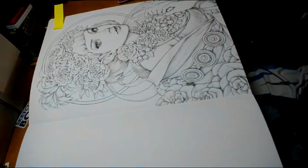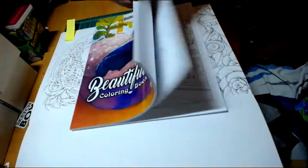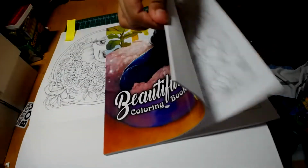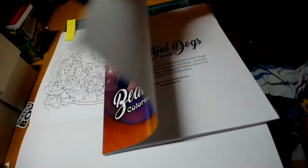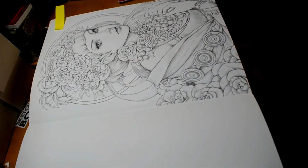The next one that came in is a beautiful dogs coloring book. I finally found a dog coloring book that I can like. They have different breeds and they tell you what they are, like this one is Pomeranians. I like Pomeranians, but I also like Shetland sheepdogs, poodle, Rottweiler, Shih Tzu. I'm sure they have a collie in there somewhere, because I used to have a miniature collie, or what we know as Shetland sheepdogs.